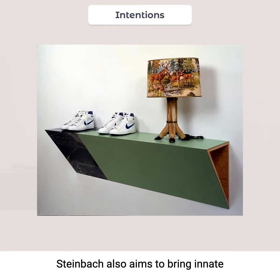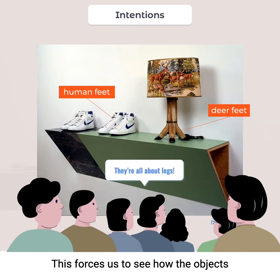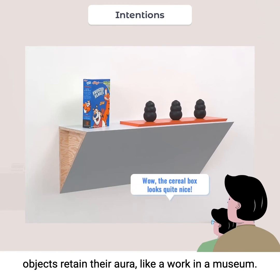Steinbach also aims to bring innate but overlooked qualities out of objects. He challenges the way we look at familiar things, beyond their function or everyday significance, by juxtaposing them with other objects, repeating them and arranging them in a linear non-hierarchical manner, like a sentence. This forces us to see how the objects communicate with one another to derive new meaning and appreciate its materiality. His approach helps these mass-produced everyday objects retain their aura, like a work in a museum.